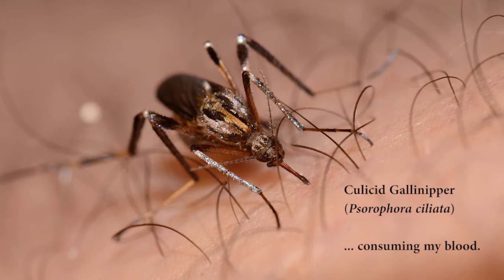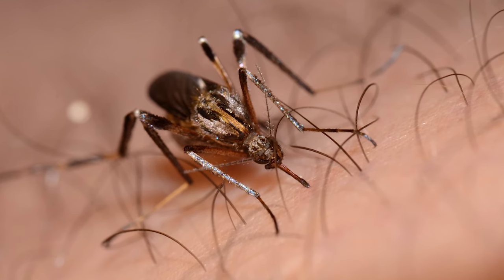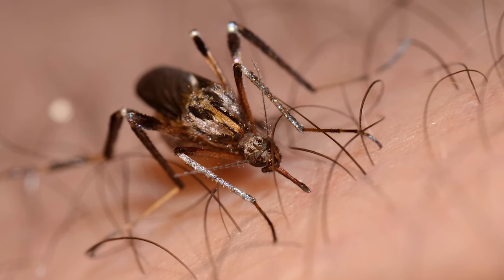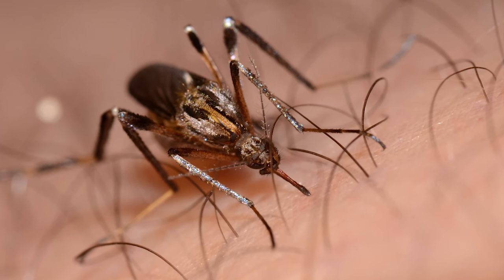In the summer, because I'm out taking photos morning, noon, and night, I get bitten probably between 30 and 100 times a day easily. And I don't want to douse myself in insect repellent all day and night, so I just take it. And on a related note, I will create a video all about mosquitoes in the future.